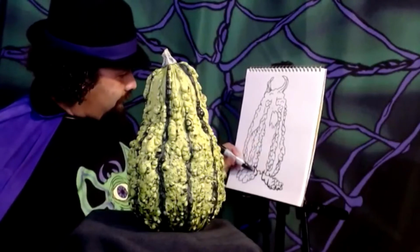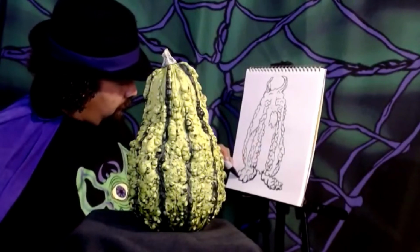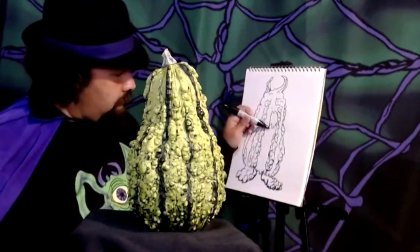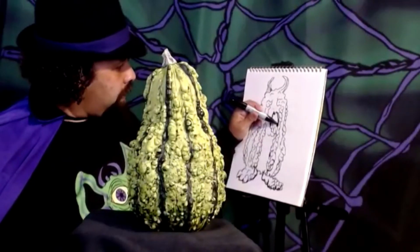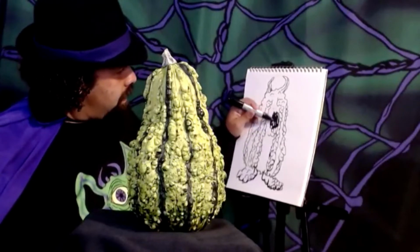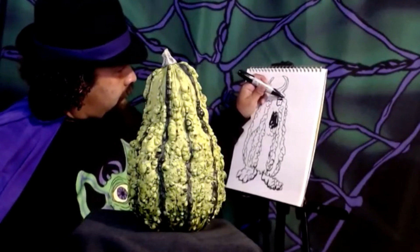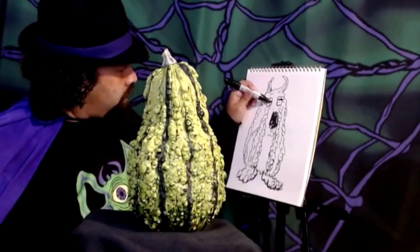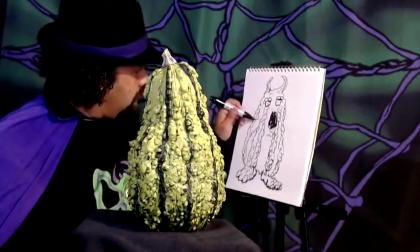Alright, I am about done with the sort of outline here. I really would like to get some green around this thing's gills to really make it pop. Alright, accentuate that mouth. Just go ahead and color that part in. Alright. And then some bumpy eyebrows. Could be fun. Alright, now, little more, little more.